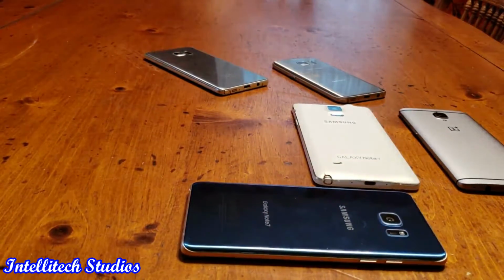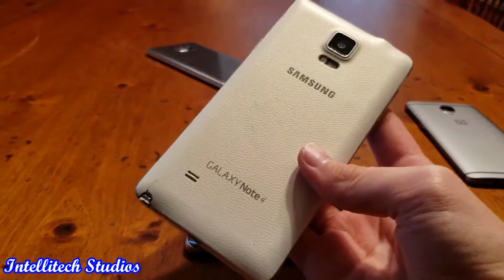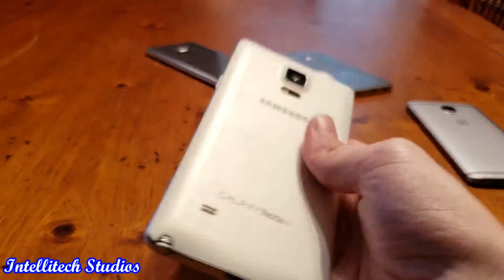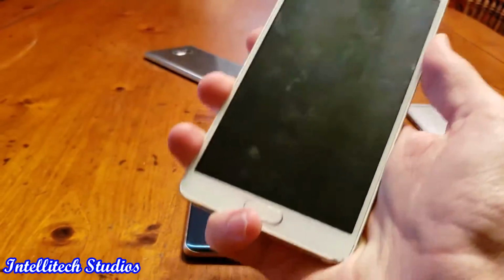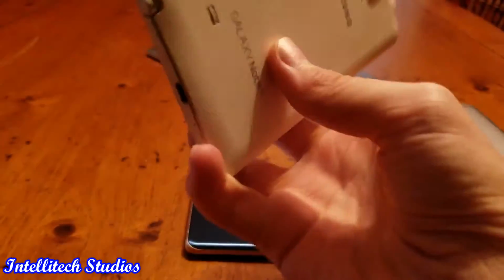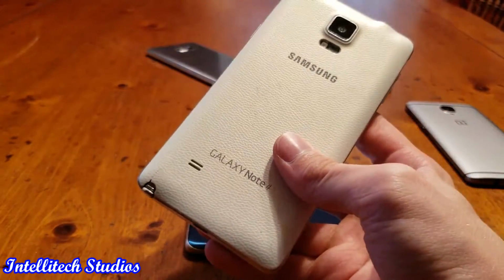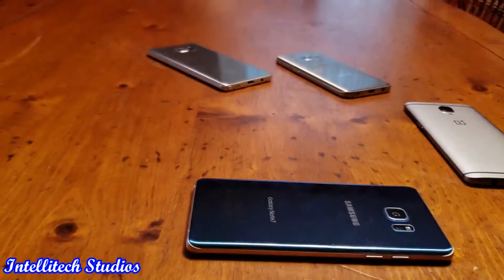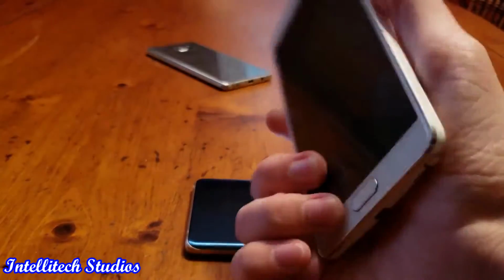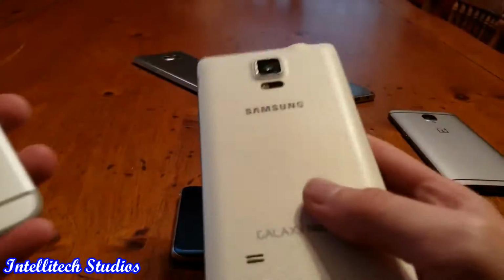But then, let's say you got something like a Galaxy Note 4, and the iPhone 6s Plus would hold up better than the Note 4. The Note 4 has a removable battery. That's really nice. It's unique. You don't see them all that much anymore, but you do have the problem of the stock software not being up to date, constantly lagging. If you're technically minded, that's no big deal. But when it comes to the hardware, this is a little bit nicer.